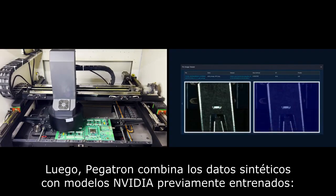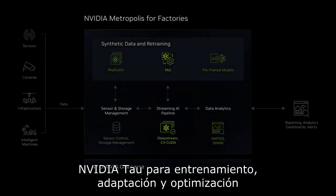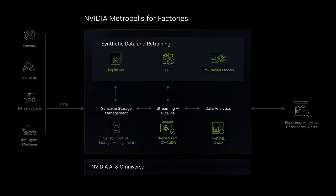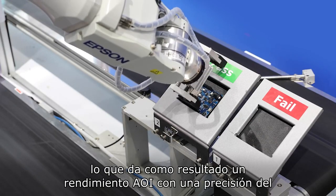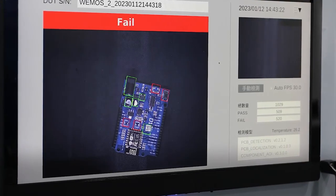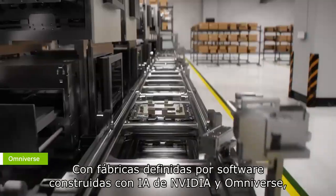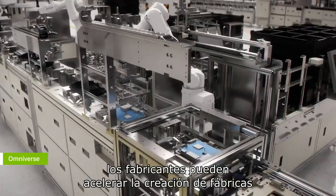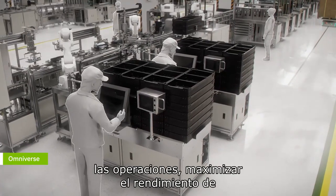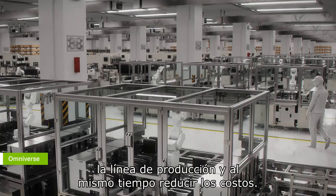Pegatron then combines the synthetic data with NVIDIA pre-trained models, NVIDIA TAO for training, adaptation, and optimization, and NVIDIA DeepStream for real-time inference, resulting in AOI performance that is 99.8% accurate with a 4 times improvement in throughput. With software-defined factories built on NVIDIA AI and Omniverse, manufacturers can super accelerate factory bring-up and minimize change orders, continuously optimize operations, maximize production line throughput, all while reducing costs.